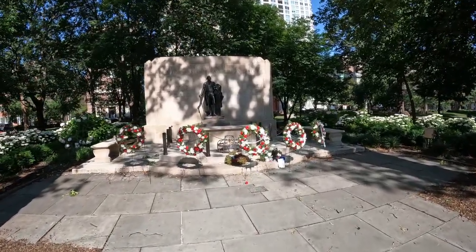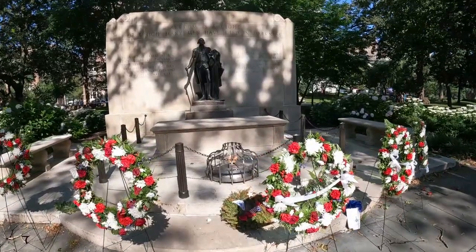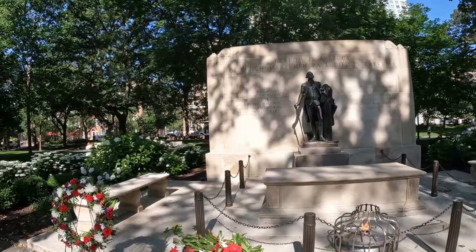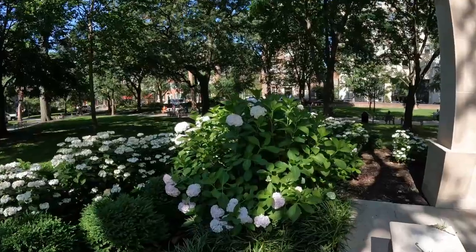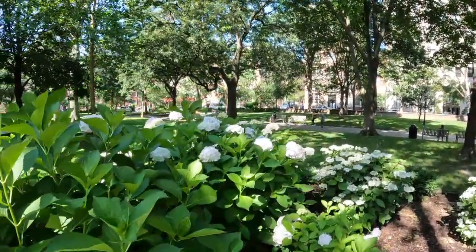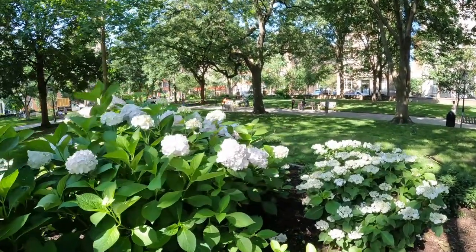Looks like there is a flame here that is always burning, and this is what the memorial looks like. And I do want to walk over here and just take a look at these hydrangeas. Look how pretty these are. It looks like maybe they are pale pink.